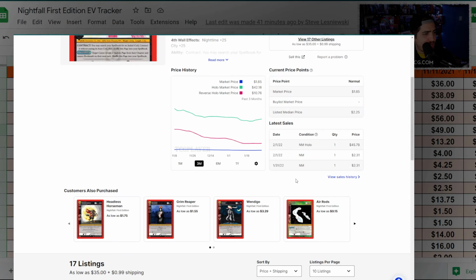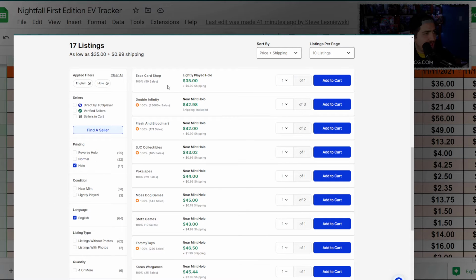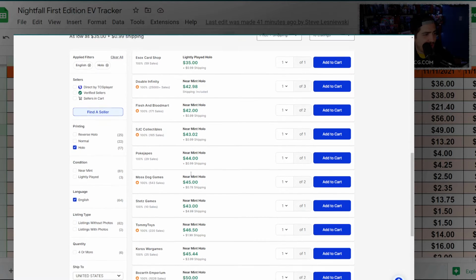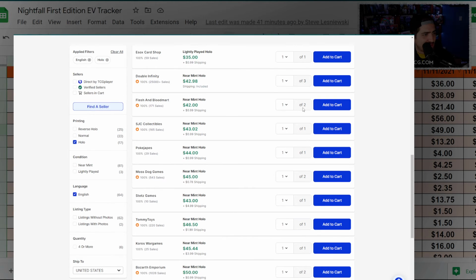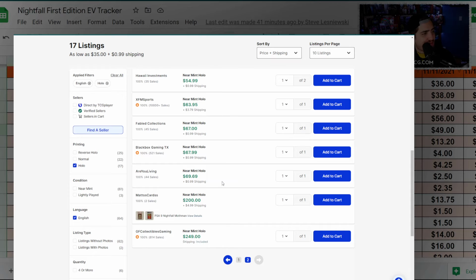The supply of Mothman, it's at $35. I guess that was light play, but there's only one at $35, and that's the light play one. But then it just kind of jumps up to 45, and then 50. There's only 10 cards before 50, and after 50 is where it kind of gets crazy. There's just not that many cards on the market. It's super interesting to watch.